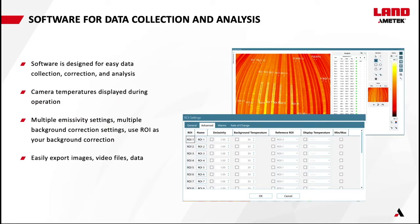The software is a key part of this. The software is designed for easy data collection, easy data correction, so that we can easily input our emissivity values, our background temperatures, and we can use a real-time region of interest. So we can use the actual regions of interest to correct our raw data values, so minimizing the potential for human error in that correction.